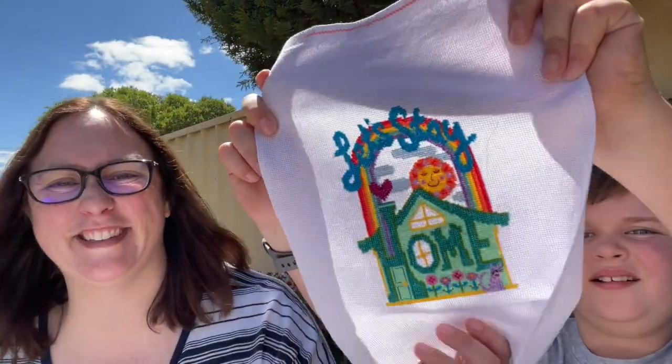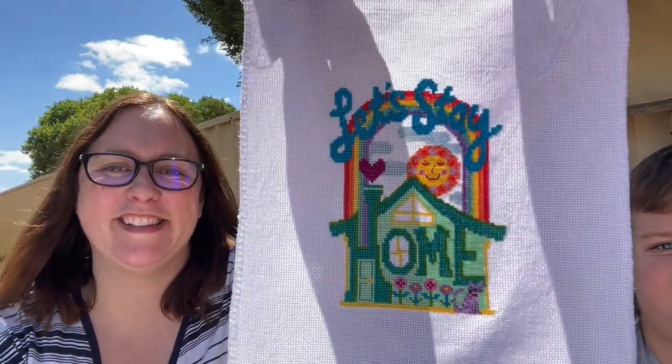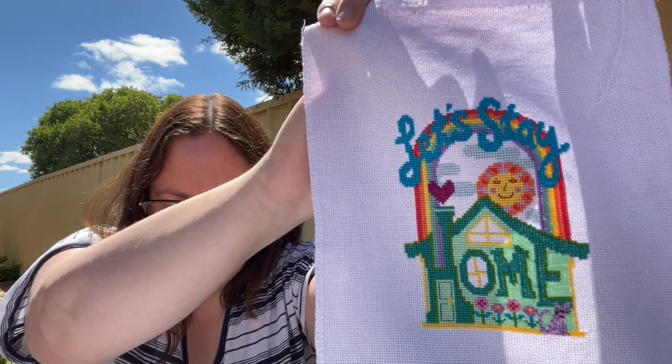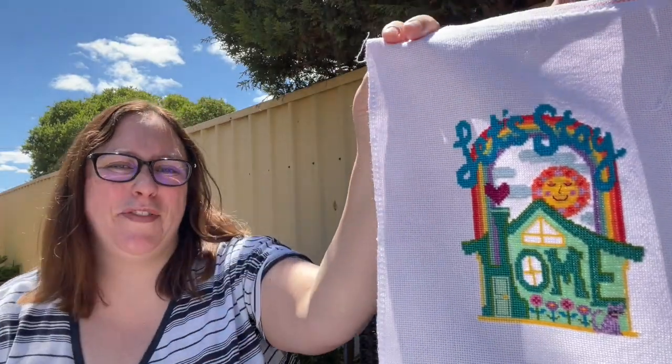Now this one is very bright, so shield your eyes. It's a bit brighter than what I'd normally stitch. We're having wind problems here. Oh, okay. This is Satsuma Street, Let's Stay Home. It's on Picture This Plus Bashful, 16 count Aida. So that will go in there. I know quite a few people stitch that one.